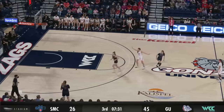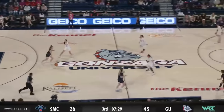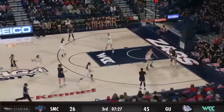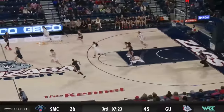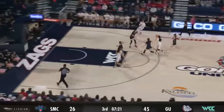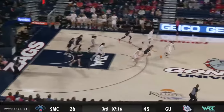But the Zags have come out of the half here aggressive on both ends, and this time, unlike in the first to start, offense is clicking. Mastora looking for that right wing three. And Walker, no hesitation again. Unable to hit.